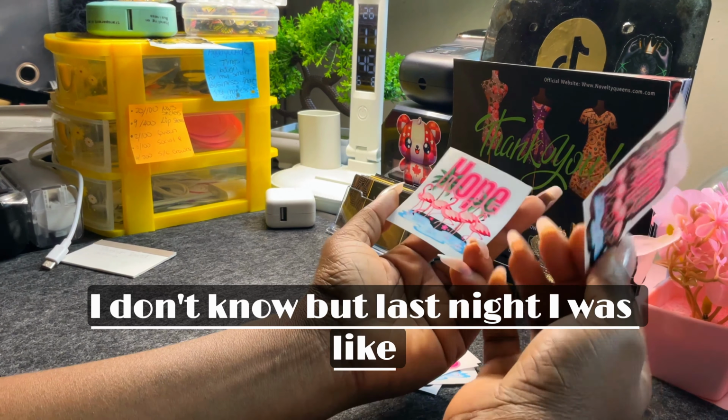Okay, so we are finished doing the stickers. The next thing that I am going to do is print out the sheets for the tumblers. Let's get to the printout for the tumblers.